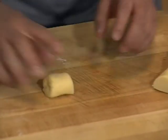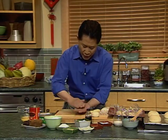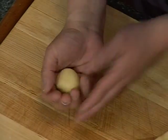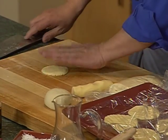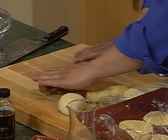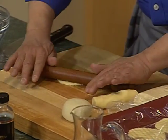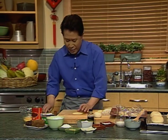Oh, that should be enough. I rolled it up. Okay. Now you keep everything nice and moist in a bag like this. Don't let it expose to air. Then you push this down. Push, push, push. You see? And I roll this out a little bit. And I roll this out. And I roll this out. And then, very nice.